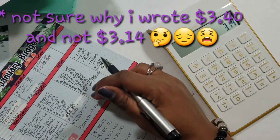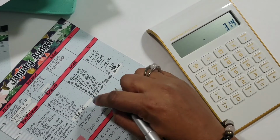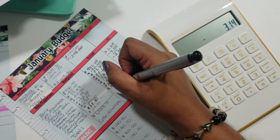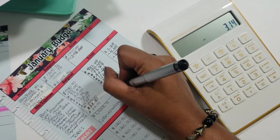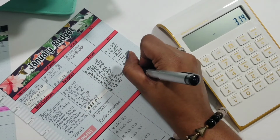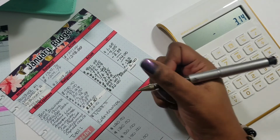I am gonna have to, this pen, I love it, but if it doesn't dry, it rubs. Capital One, I scheduled $32 and I did pay $32, so that equals out.